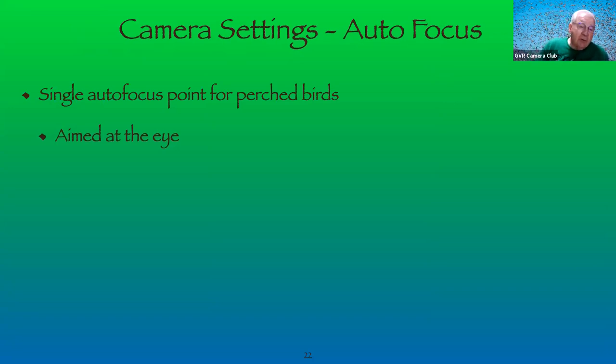Interesting thing, a lot of your new mirrorless cameras, especially from, I believe it's Canon now, have the ability to focus on a bird's eye. I have a Sony, and the Sony has the ability to focus on an animal's eye, but it hasn't got to a bird's eye yet. I'm hoping with a firmware upgrade, that'll change. By the way, firmware is the software inside the camera that controls how the camera works and what it does. That's generally upgraded by the manufacturer.